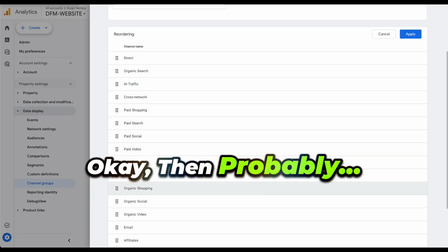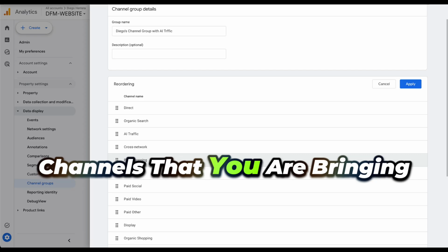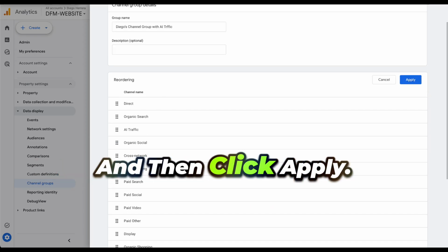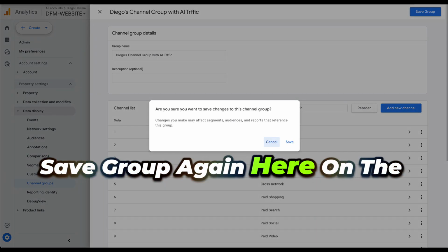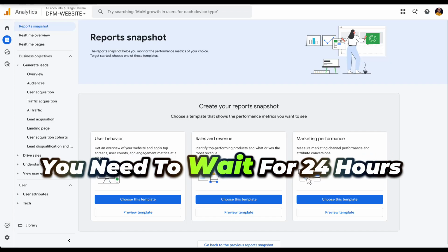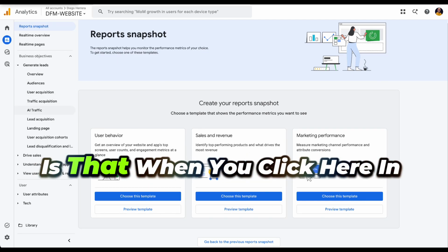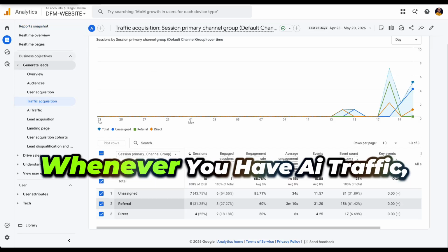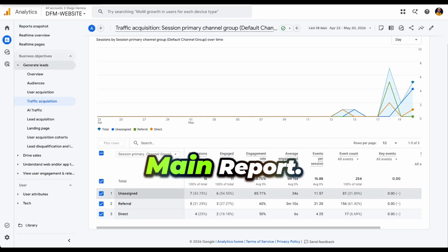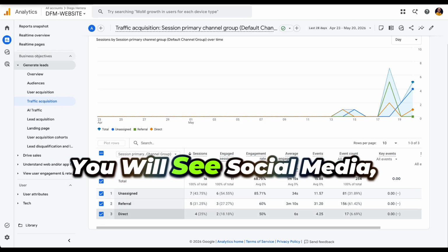Okay, then probably you can reorder this as you please, depending on the type of channels that you are bringing traffic from, email, PPC, etc. And then click apply. That's it. Save group again here on the top. Save. That's it. Now, if you don't see it right now, you need to wait for 24 hours for Google Analytics to refresh all the data. Then when you click here in traffic acquisition, whenever you have AI traffic, it will be shown here in the main report. Again, here you will see direct traffic, you will see social media.